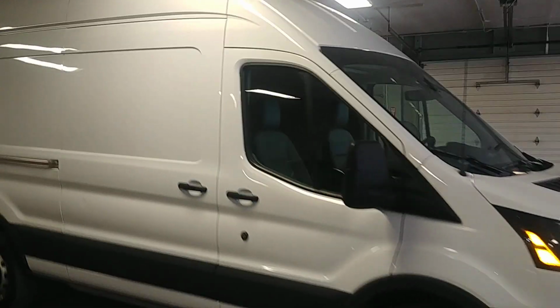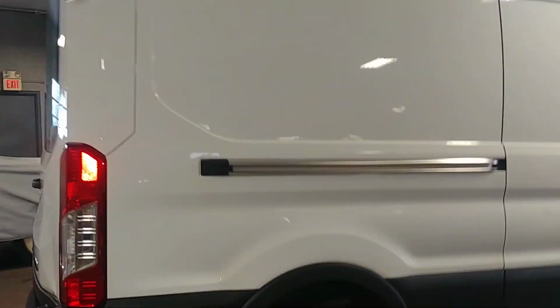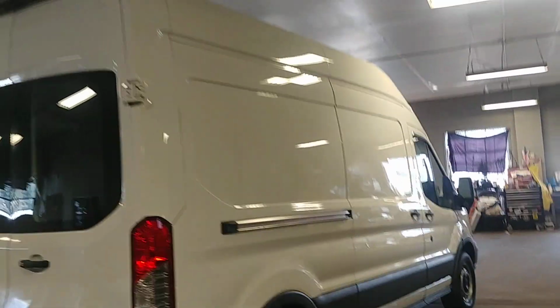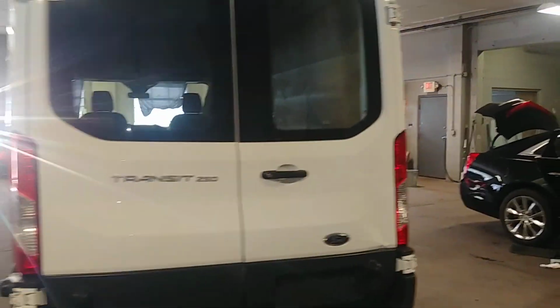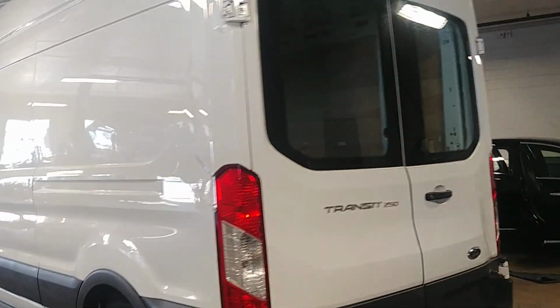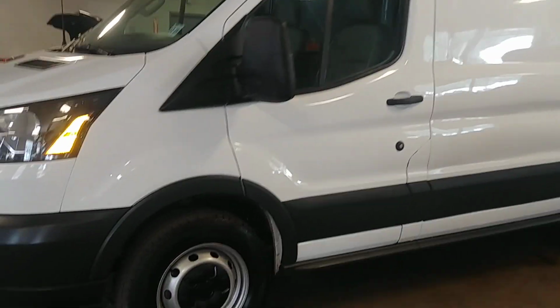2018. That's right, folks, it says 2018 Ford Transit. It is a 250 long wheelbase, high top, with 35,000 miles. Beautiful white with gray vinyl interior, AM/FM stereo system. You got backup camera, power windows, power door locks. Super nice, and best of all, let me show you the damage real quick.